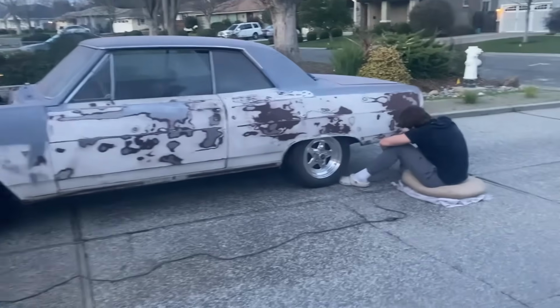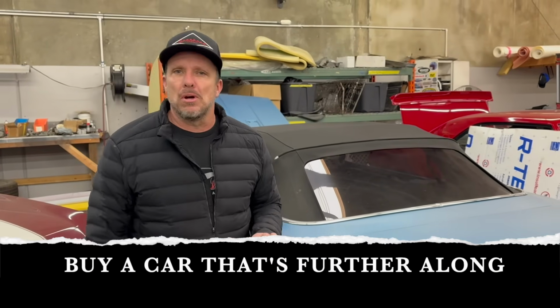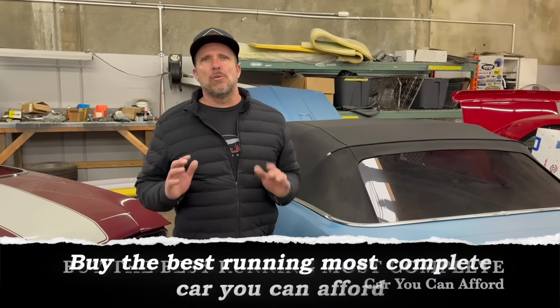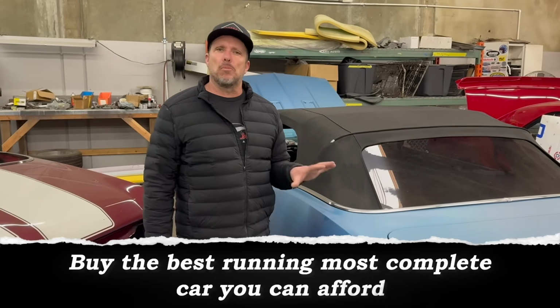That's how this happens. To that end, I'll give you my next piece of advice, which would be to buy a car that is a little bit further down the road in terms of finished. Don't buy a project unless you're ready to take one on. I strongly recommend buying the best running, most complete car that you can afford. Most people aren't cut out for taking on a full project like this.